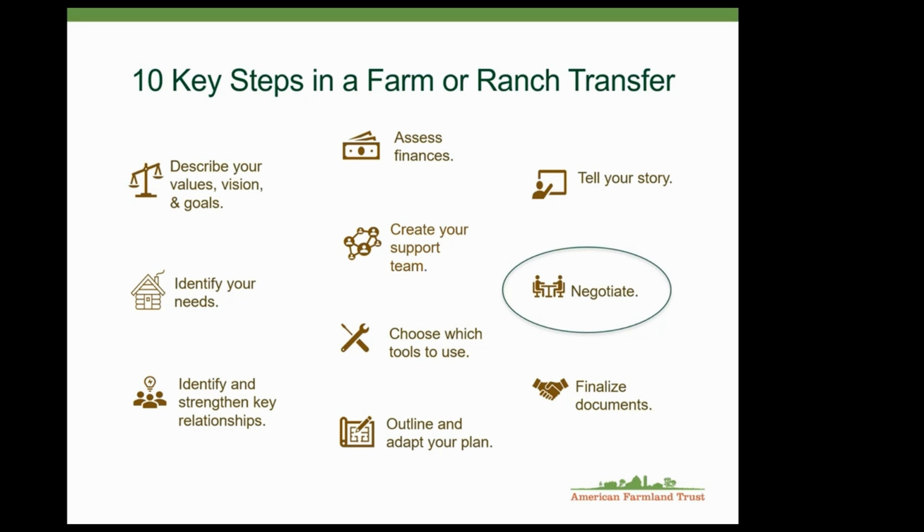There may still be steps in between negotiate and finalize documents. You may have to negotiate multiple times before you get an acceptable outcome. You may want to go back to any of the previous steps to refine, adapt, or clarify. And if you're at the step of negotiate, you're close. Keep your eye on your vision and values and keep setting goals. Set up your support network to get you across the finish line.